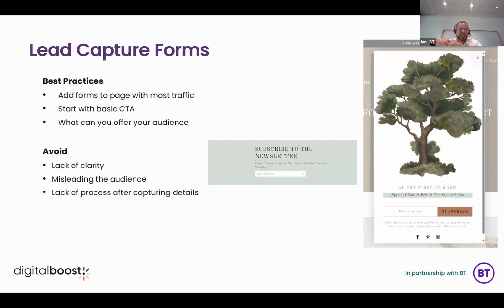Lack of process for capturing details. I've seen it before where a lot of people just go, yeah, people have signed up to my newsletter, but I don't know where it is. I started off by putting it in Microsoft Word, then Microsoft Excel, and then I put it into a CRM. Find out where you're going to be storing the data and what you're going to be doing with it. Okay.